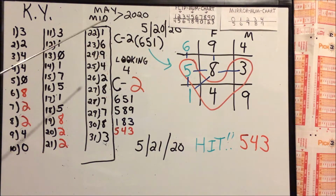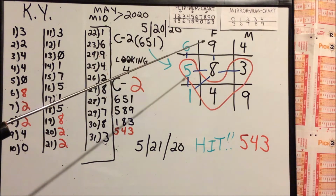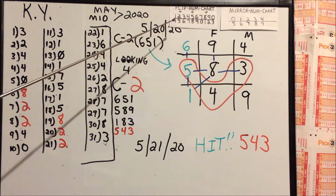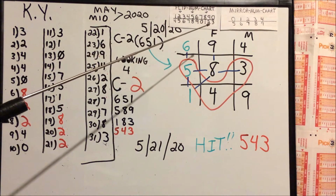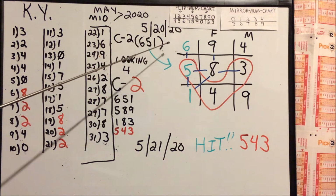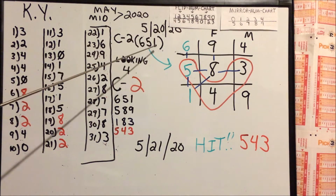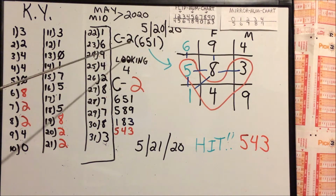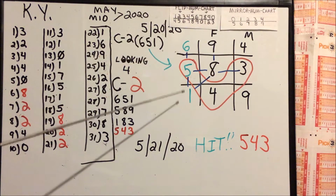So for this, we decided to use a tic-tac-toe strategy using flip numbers and mirror numbers. So if you're familiar with flip numbers, you know how they pair up. This is the chart up here. And also mirror numbers. If you're familiar with mirror numbers, you know how they pair up. So we took the combination from the day before that played on the 20th from column 2, 6, 5, 1. Okay, we put it in the first row of the tic-tac-toe grid going straight down.